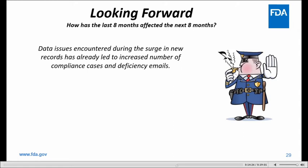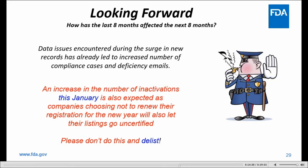As you would expect, all the data issues we've encountered during this surge of new records has already led to an increased number of compliance cases. We also expect this coming January an increase in the number of inactivations, as a lot of these companies choose not to renew their registration and let their listings go uncertified. Please don't do this. If you know your company will not be renewing its registration, please specifically deregister and delist your products.